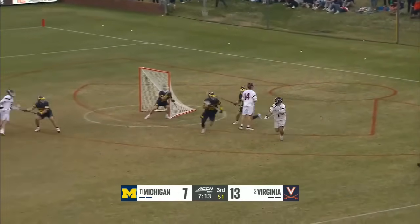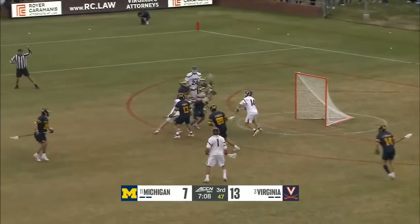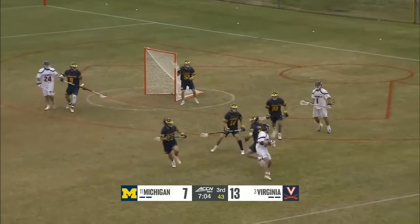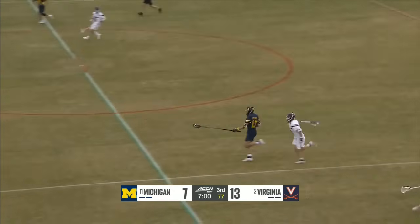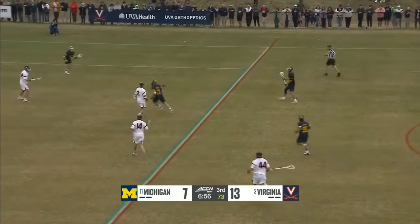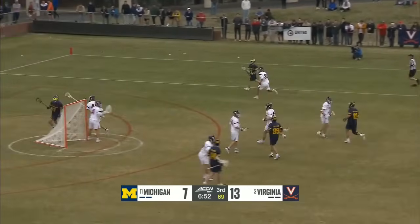Schellenberger absorbs the contact. Got the shorty on him, turns and shoots. Ball dangerous in front. Ooh. Nice play. Good physical play. Stanzel, look at the size of Stanzel as he runs down the field. That was a gritty ground ball.